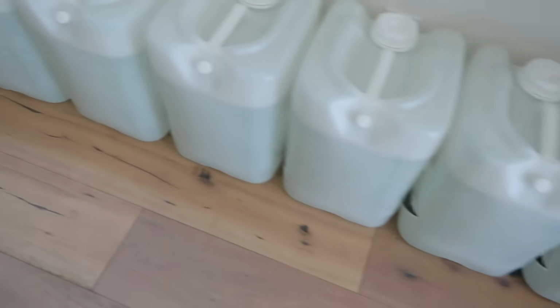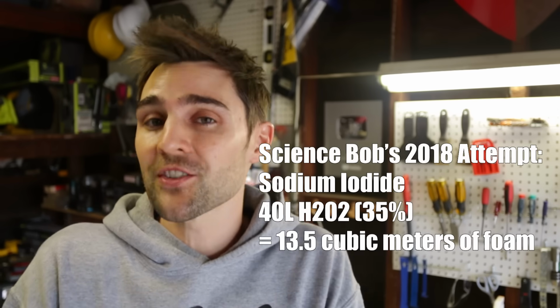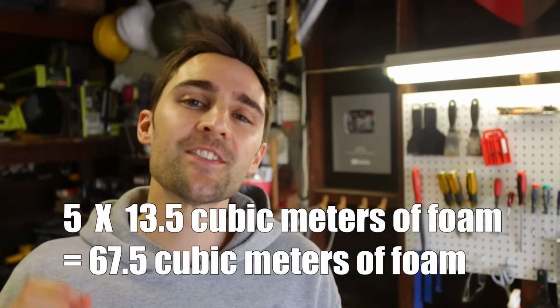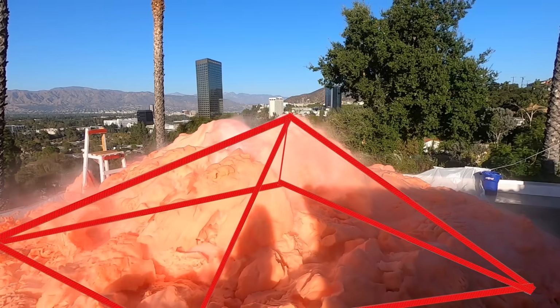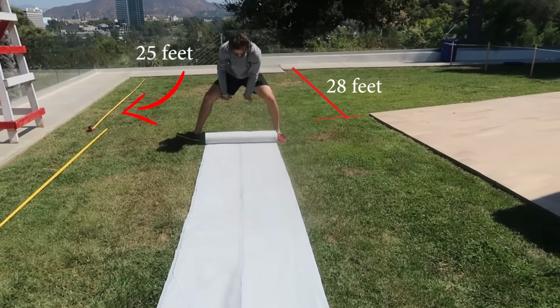When David and I did our experiment, we used 208 liters of 35% hydrogen peroxide and potassium iodide as a catalyst. Now we chose these chemicals specifically in order to replicate Science Bob's 2018 attempt and then just multiply out his total volumes. We used just over 5 times the amount of chemicals he did, which would give us a total cubic volume of 67.5 cubic meters. We also backed up this number by calculating cubic foam from the shape of the foam blob. We measured David's yard and determined a conservative pyramidal volume based off of the area and height of the foam.